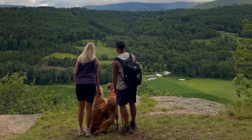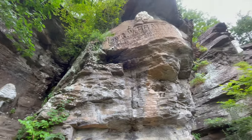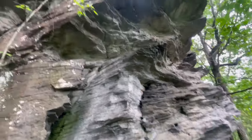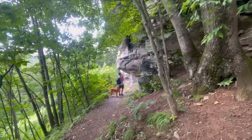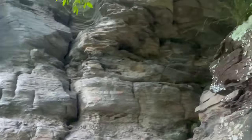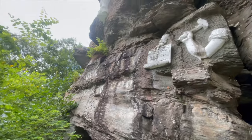We had such a hard time actually finding the carvings on the side of the rocks until the last second. Devin turned around and he finally saw it, and we're like, oh my gosh, we went completely the wrong way the entire time. But it was really cool. It's definitely a very unique experience, something really different to look forward to.